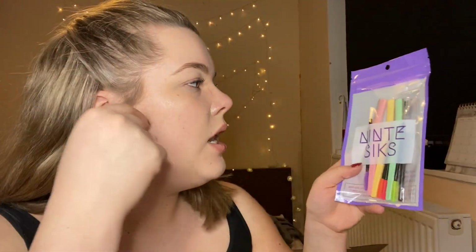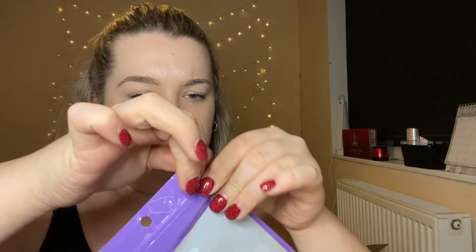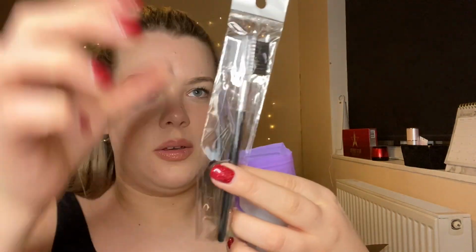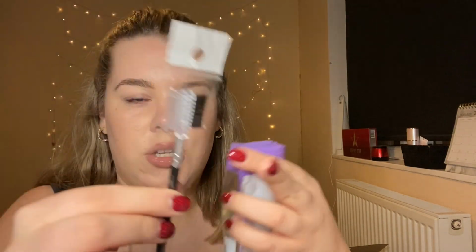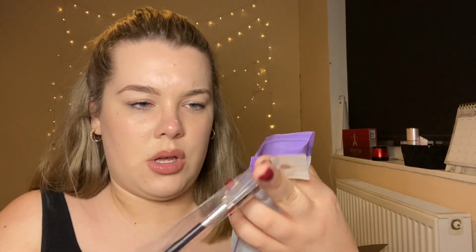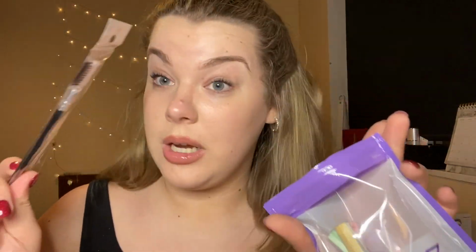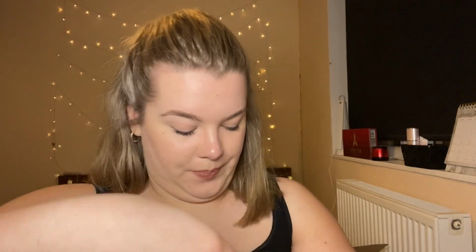So these, let's crack it open. I think they look like, you know, them facial razor things. I sometimes use them to go around my eyebrows. Oh my god, why can't I open this? Okay, we got it. Right, so in here you get this eyelash comb. I also use it to brush out my eyebrows, but these are very handy and you never know when you're going to need one, so thank you.